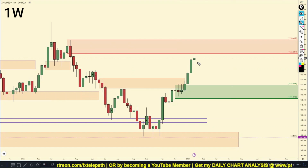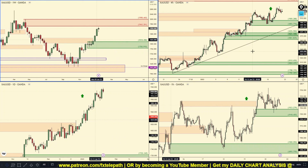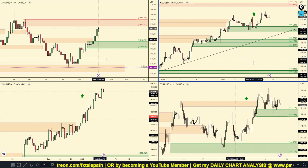So on to gold now for this week. Last week, I also talked about how we are almost reacting off of this weekly supply at 1943 and how there was only a little bit of profit margin left. So in my opinion, if you're going to continue to buy gold, it's always best to take a little less risk, because we're so close to weekly supply, and we could easily react to the downside off of this weekly supply. So as far as trading setups go now, I'm not really seeing a whole lot.